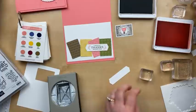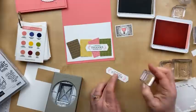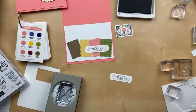I don't like that it's the backward side. I'm gonna save that one and just stamp it again. And I feel like we need to add some pearls to this too, don't you think? Yes, Julie. Let's glue this down and add some pearls.